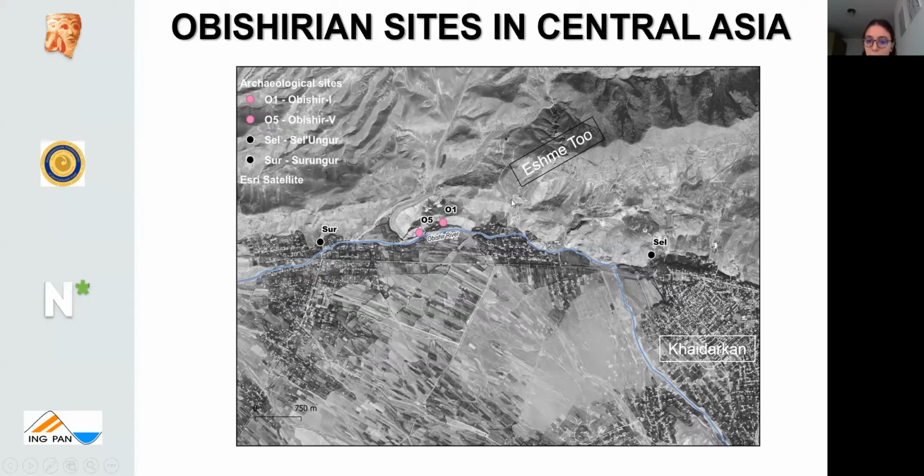In this map I also put some dots, and these dots are archaeological sites. The pink dots are Obishirian sites; Obishir 1 and Obishir 5 are shown here, and there are also Serungur and Selungur. As you can see, they are in line with each other, and in line with the foothills of the Ashmeto ridge. It means they share a similar geomorphological setting. I'm going to show you the setting later on.